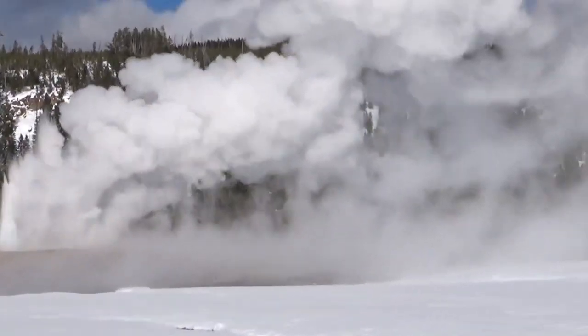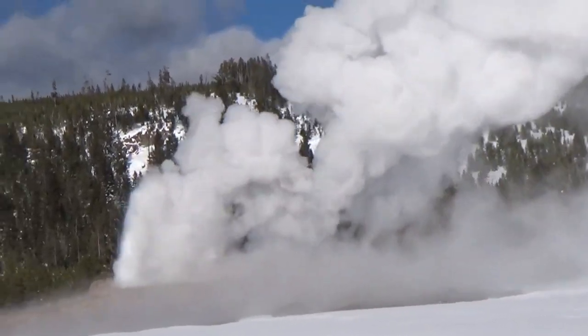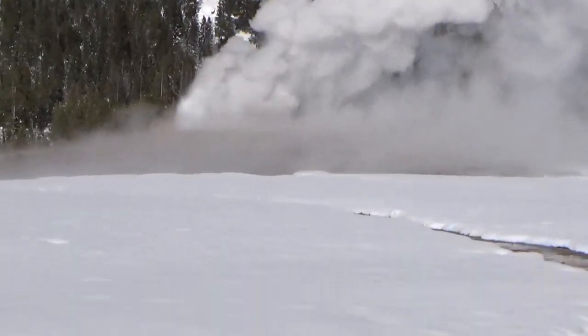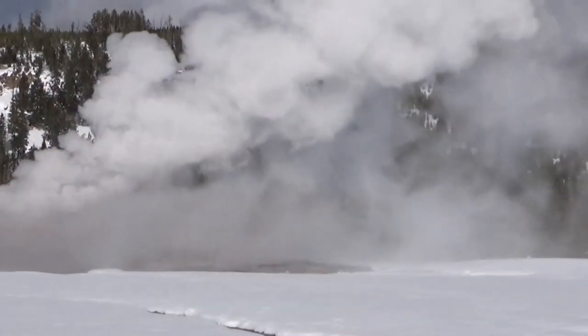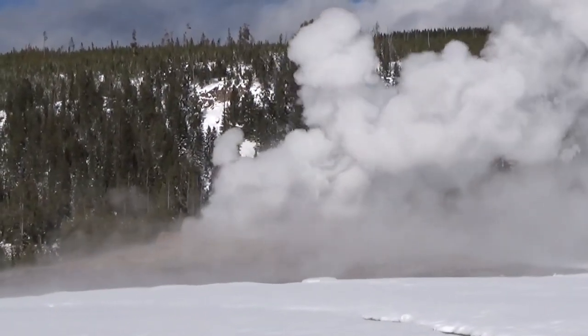For example, right now it's very... Winter 40,000? Yeah, roughly 40,000. Sometimes a little bit closer to 60,000 on a really busy winter. Like right now, this is much more of a personal experience with Old Faithful. Just us and maybe 10 other people. In the summer, you'd be watching it with about 1,000 other people.